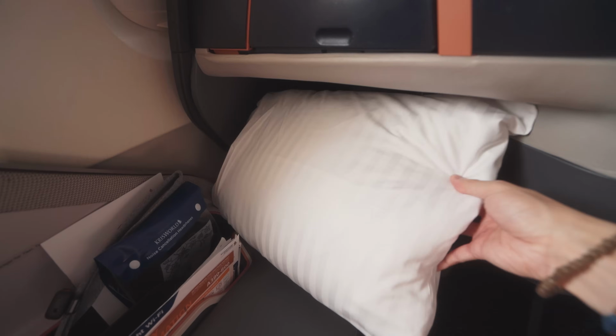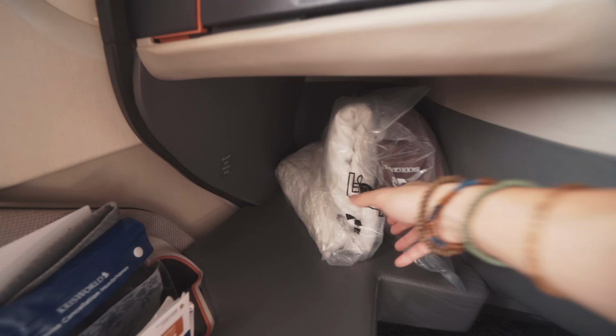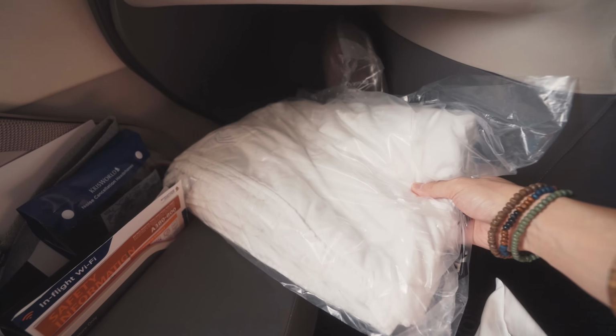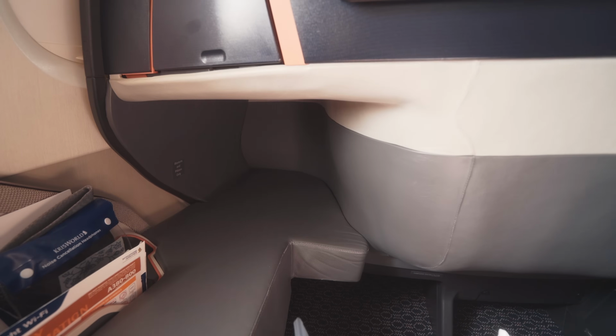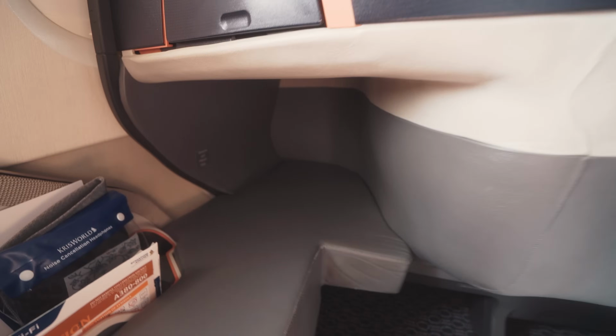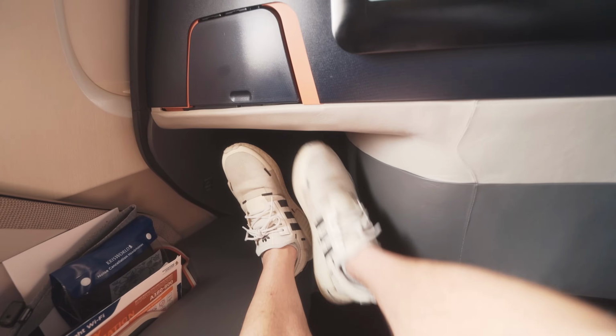A pillow, mattress pad, and blanket are provided. Besides the pillow, I didn't use them as it was such a short flight. As mentioned earlier, the leg rest is at an angle, so you do have to angle your body slightly to use it, which could get uncomfortable during a longer flight, but I didn't have any issues with it on this 3-hour flight.